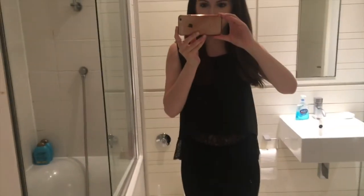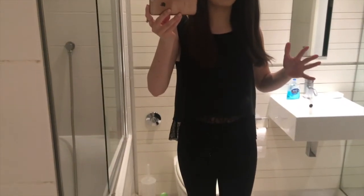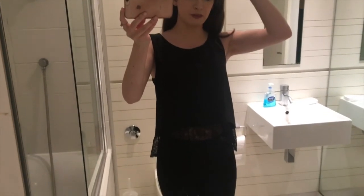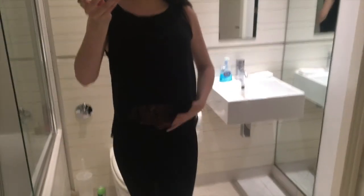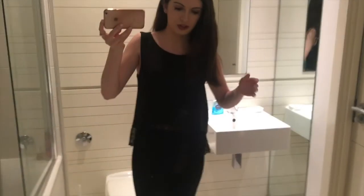So I thought I would do a little outfit of the day because this mirror is actually perfect for outfit of the days. Okay, so most of this outfit is from Zara. This top is from Zara. It's a nice little summer top, nice and light. These are leggings from Zara, which I absolutely love to just kick about in summer because they're so comfortable and they also hold in my belly, which is really good. But they don't feel too tight or anything, which is good.